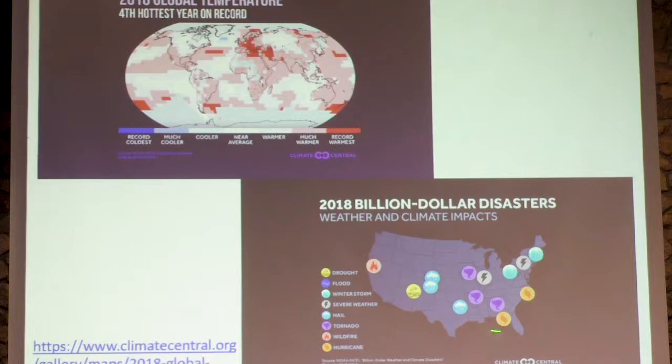That brief map, this is from Climate Central, is showing billion-dollar disasters. And of course, natural disasters will happen all around the world, and they will cost money and affect society and so on. But the cumulative impact of these disasters associated with warming is a great loss to all of us, a great deal of money that could be better spent on other things.